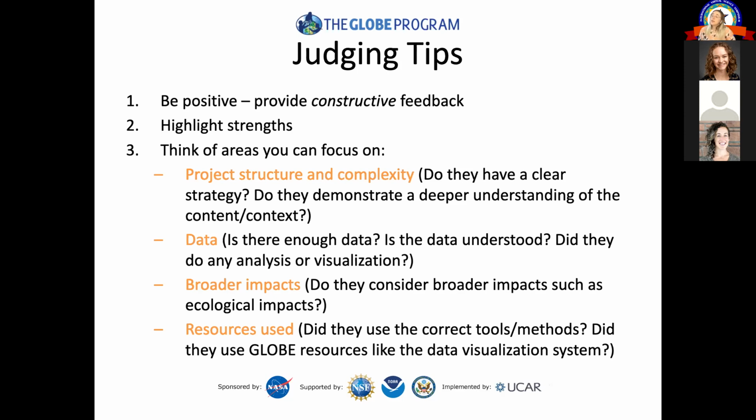And then you can also focus on what resources they used. Did they use the correct tools and methods? Did they use GLOBE resources like the data visualization system? These are just a few examples, and so these are some areas you could consider.